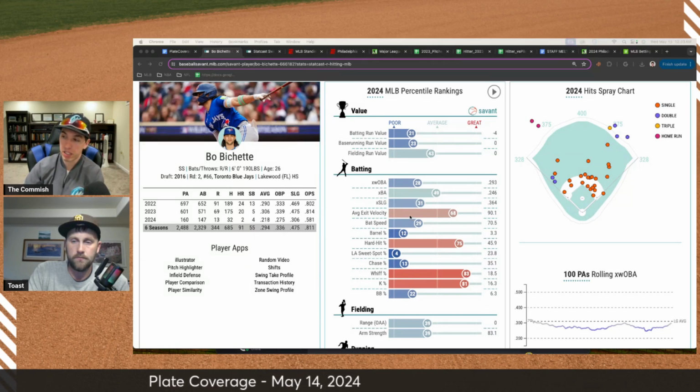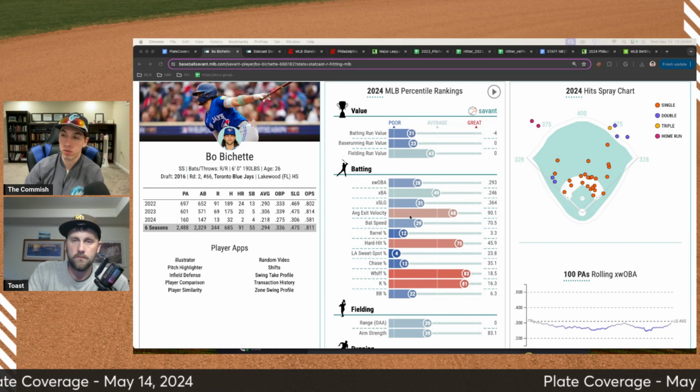Also, I'm just noticing the added bat speed to the Savant table here, which is really cool.